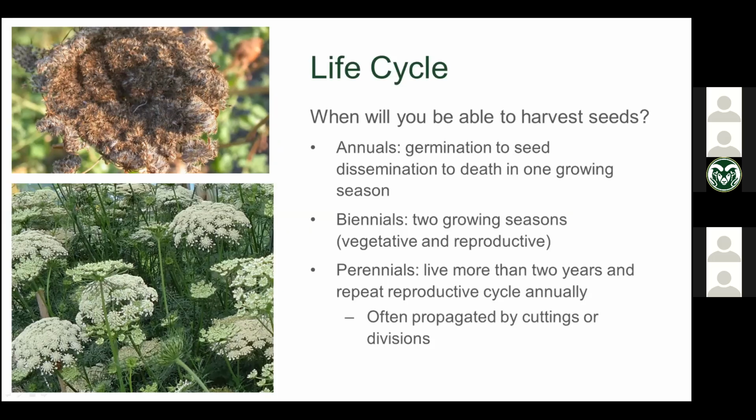Some issues you might run into with biennials: for one, in most areas of Colorado, it depends what protection and what site you have in your yard, but for a carrot to stay over winter and survive, our temperatures are pretty low here. So we treat them as an annual. We get that root. You can store them in the garden for a while, but for it to live through the winter and come back to complete that reproductive stage, the second season, you'd probably want to dig it up, save it, replant it, and overwinter it somehow.